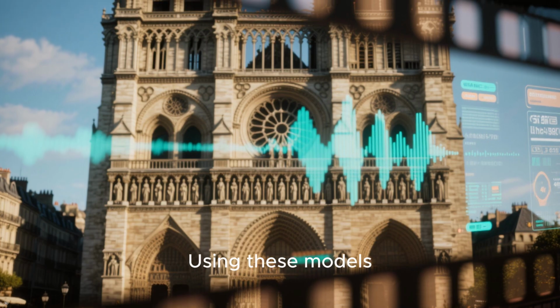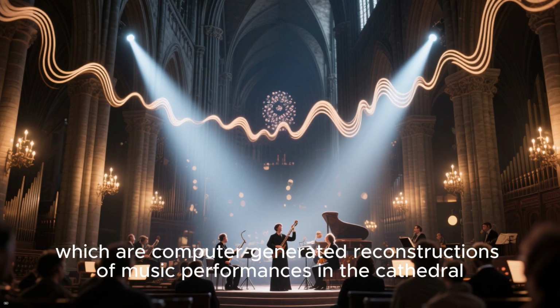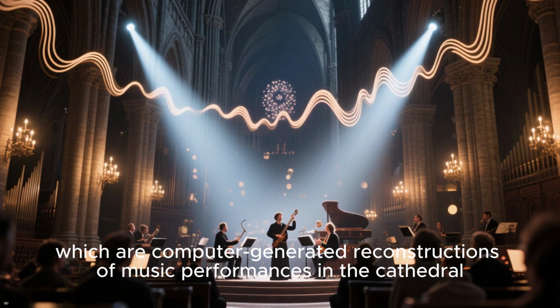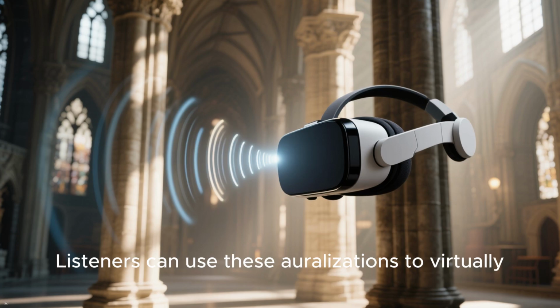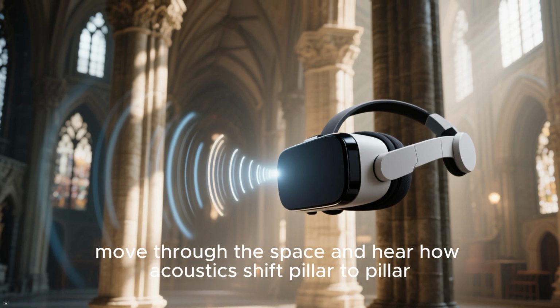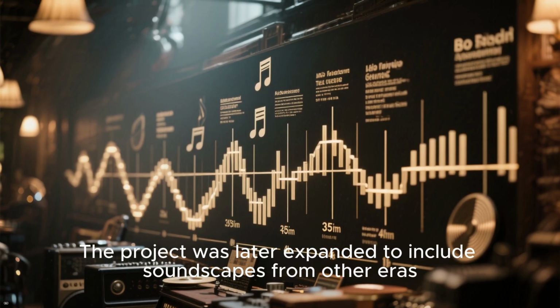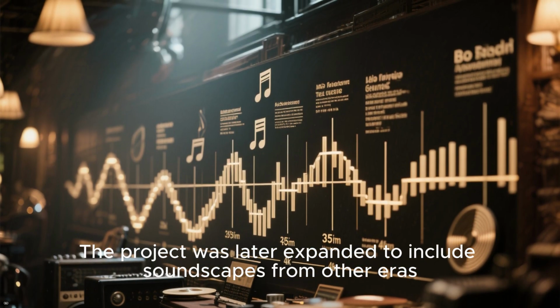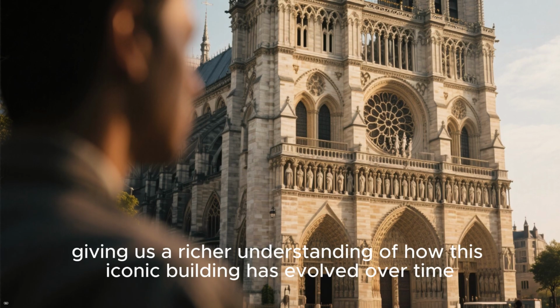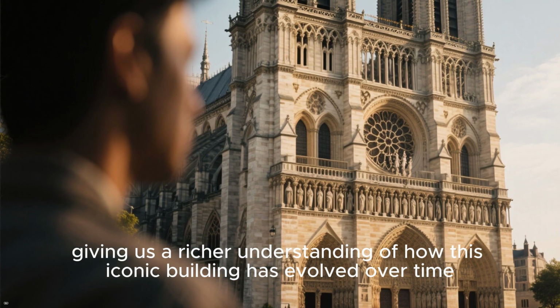Using these models, the team produced oralizations, which are computer-generated reconstructions of music performances in the cathedral. Listeners can use these oralizations to virtually move through the space and hear how acoustics shift pillar to pillar. The project was later expanded to include soundscapes from other eras, giving us a richer understanding of how this iconic building has evolved over time.